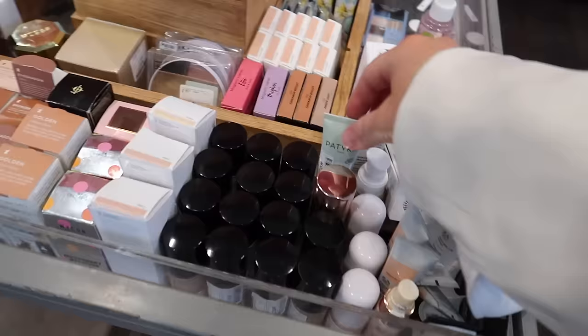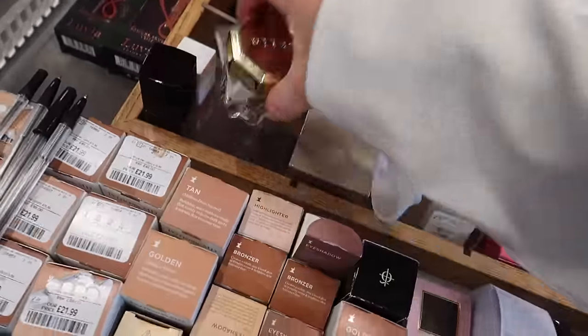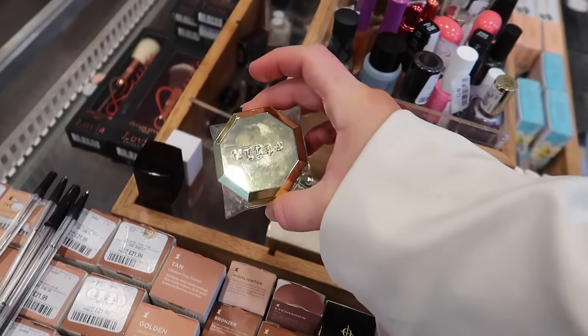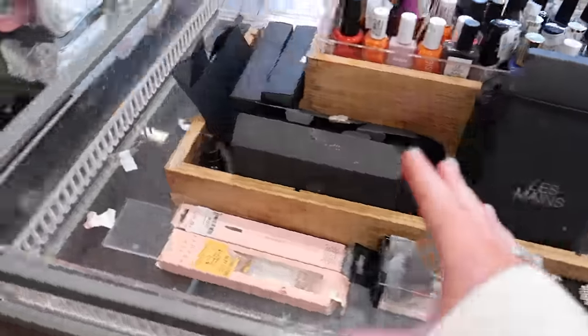So I actually only need a primer and I need a setting spray. They're like the two things that I'm actually running out of. Oh my goodness. That is very cool. That's a foundation, I think, from Stila, but look at the packaging. That's the only problem. Obviously, they don't have lots of colors.